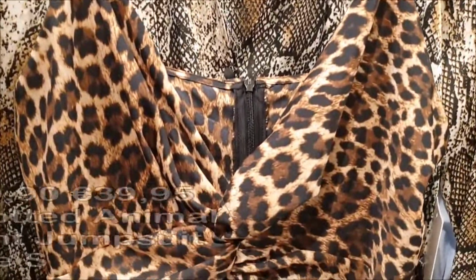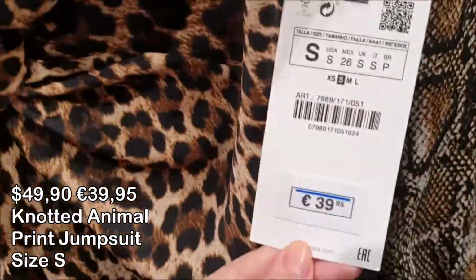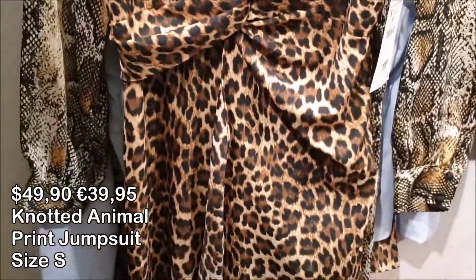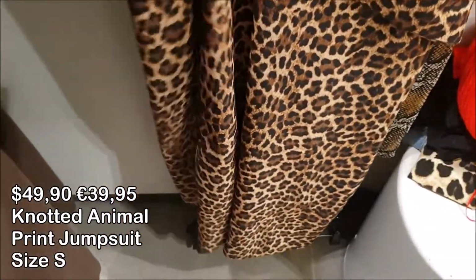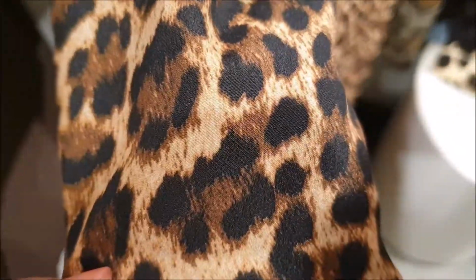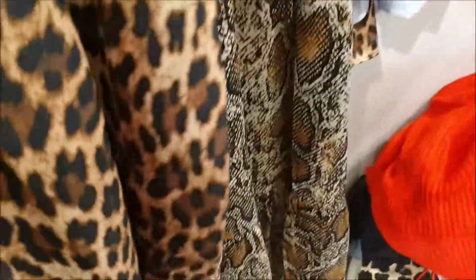In the seventh outfit, I'm wearing this animal print jumpsuit with a V-neck and spaghetti straps. There is a front knot detail and wide legs, but I think the legs are too big, so I don't know if I like it.